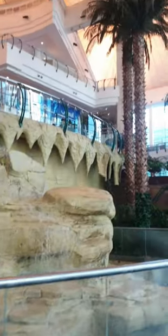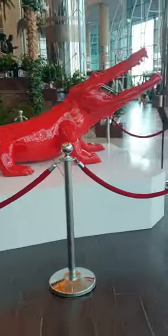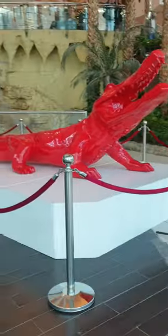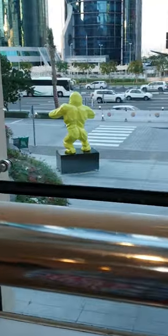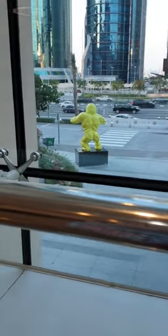And then I found it. Rocky Fountain. Tara. From inside the mall, you can see the yellow King Kong. The back of the yellow King Kong.